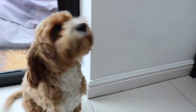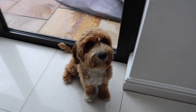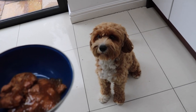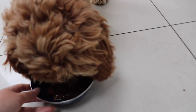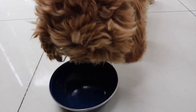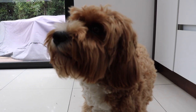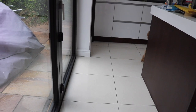So we feed him some dry and then some wet pouches in the morning. Oh, look at him. Is Mum going to put it in the bowl for you? Is that a happy Bailey? Are you a happy Bailey? Yeah? Like your food? Come on then. You're gonna cry and look at it when there's nothing there. Is that nice? You licking your lips? Good boy.